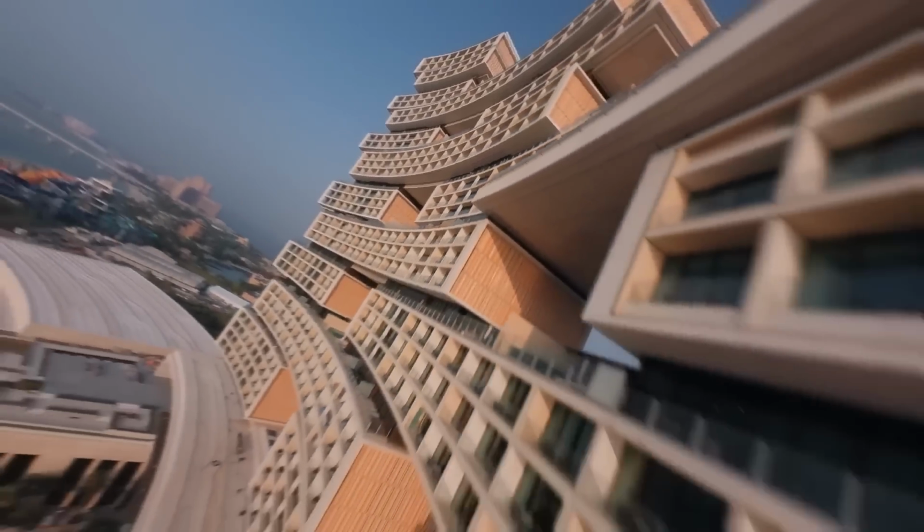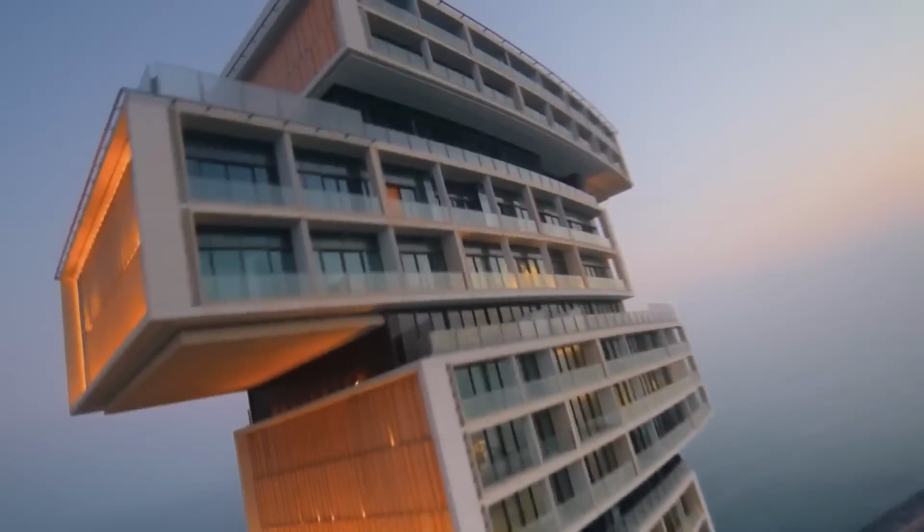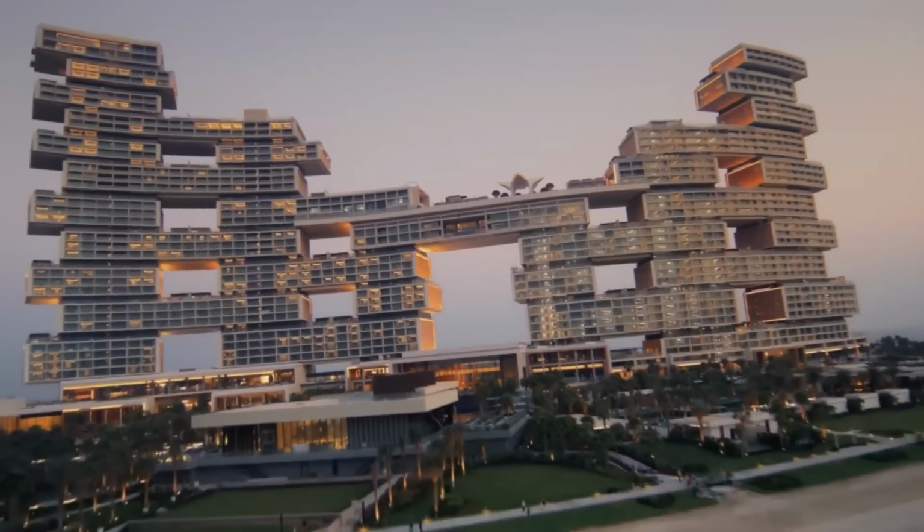But that's not all. This resort promises to offer experiences and amenities that are truly out of this world. Get ready to be awed and indulge in the epitome of luxury.